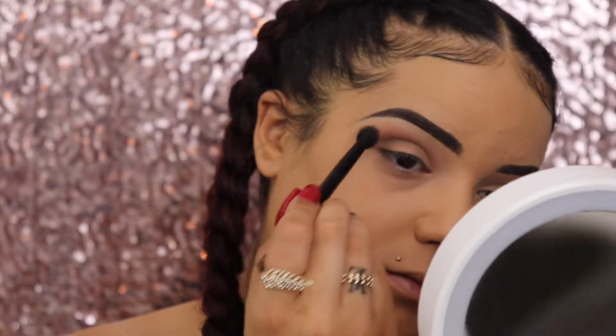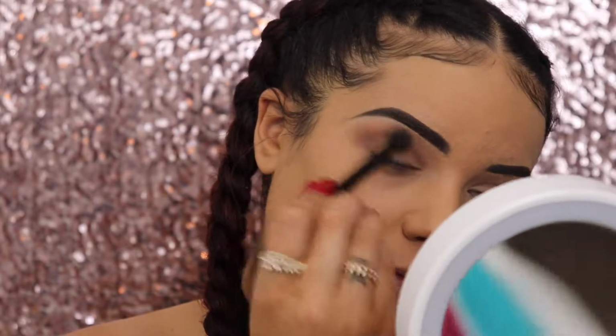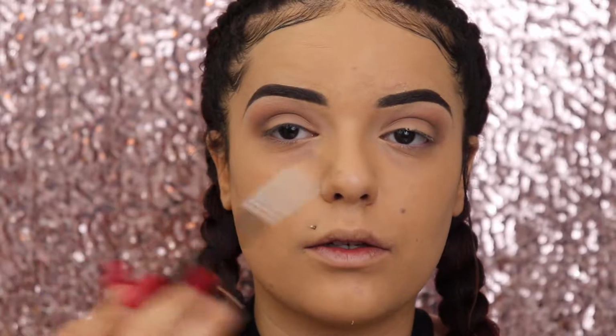Now I'm going to be going in with that first light brown color just to blend the back parts more. I actually want to darken up the crease a little bit more, so I'm going to be doing that right now.